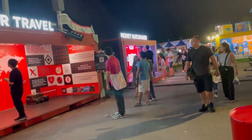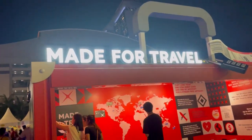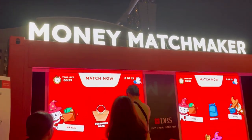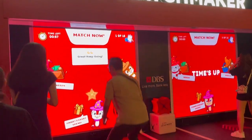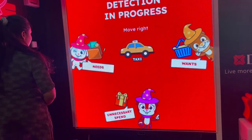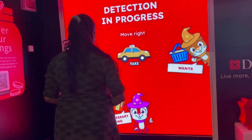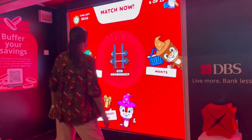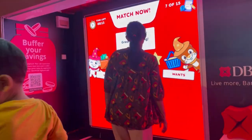This is another stall named Made for Travel. We need to match the currencies for their countries. And this stall is Money Matchmaker. We have to choose the stuff and move it to right, left or down according to our want, our need and unnecessary spend.